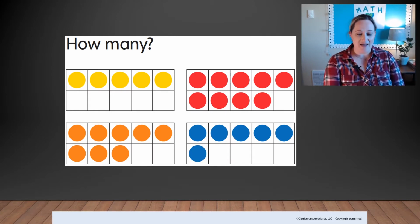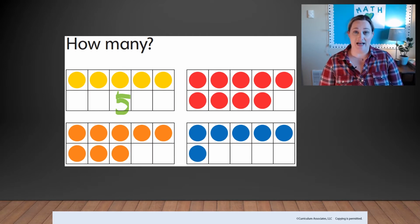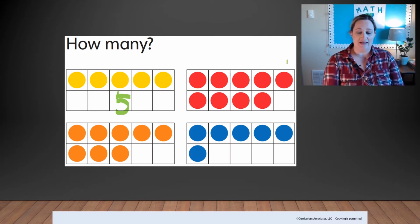Yep, it's 5. When there's 10 frame and the whole top row is filled, there's 5. What about the red counters? How many do you see? Yeah, 9. How did you know there were 9? You might have counted 5 and 4. Or you might know that the whole frame is 10 and one less is 9. If this is 9, how much is this gonna be?